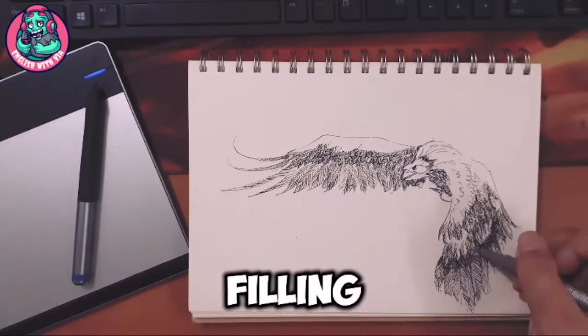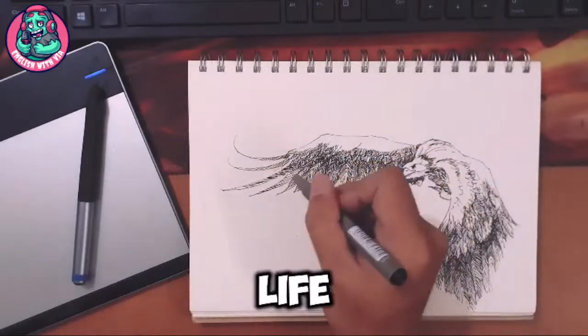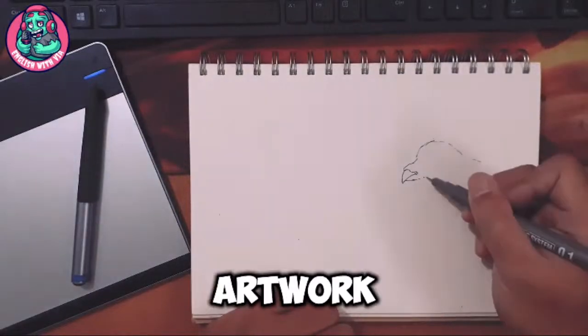Fill. Filling refers to coloring or shading inside the lines of a drawing to bring it to life. When you fill, you use colors or shading techniques to add depth and detail to different areas of your artwork.